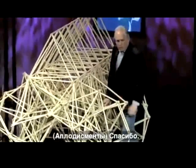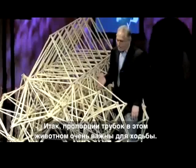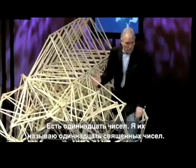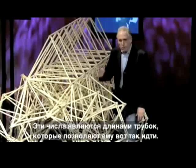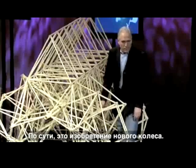So the proportion of the tubes in this animal is very important for the walking. There are 11 numbers, which are called the 11 holy numbers. These are the distances of the tubes, which makes it walk that way. In fact, it's a new invention of the wheel. It works the same as the wheel.